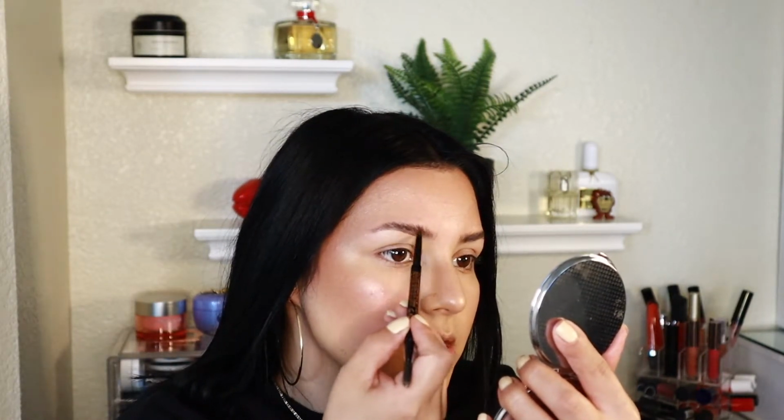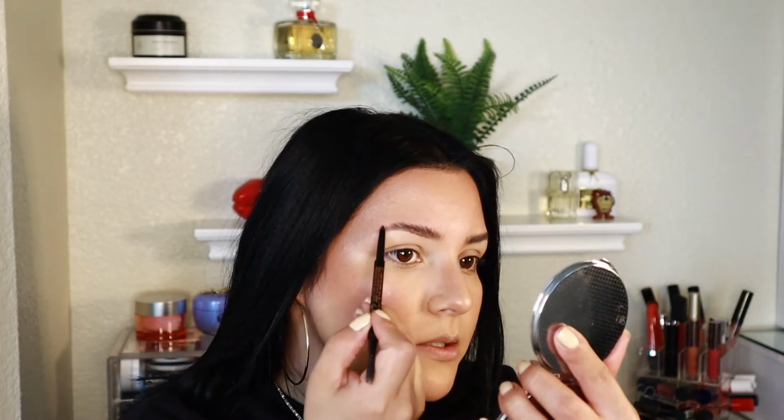Okay, so for eyebrows, I already have them on, really, but I'll go in a little bit with the Anastasia Brow Wiz. It was this or the Colourpop brow pencil. So you guys chose the Anastasia, which is an old favorite, but I found other very affordable brow pencils that are super comparable to this. So I don't reach for this often, but we're just gonna fill it in just a little bit. I don't like a full brow, personally. This is in the shade Ebony, which is like a black.